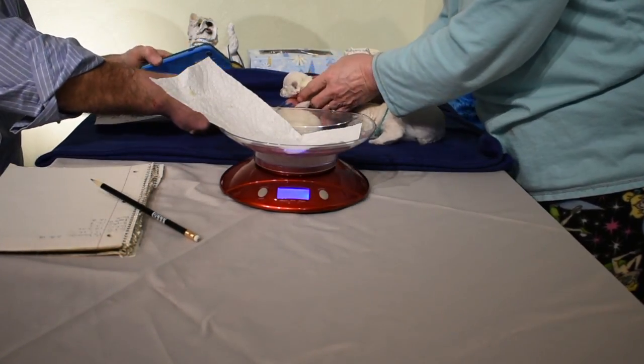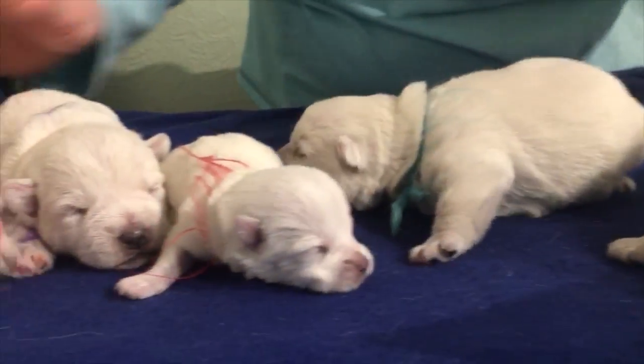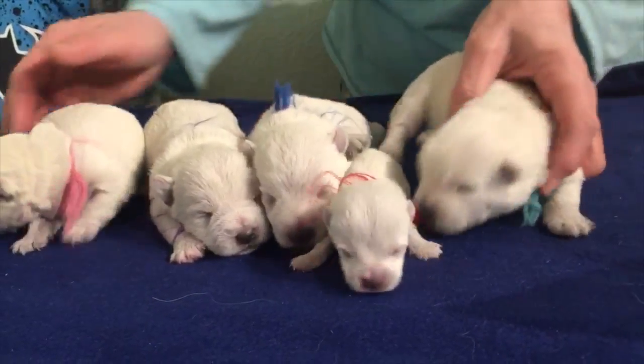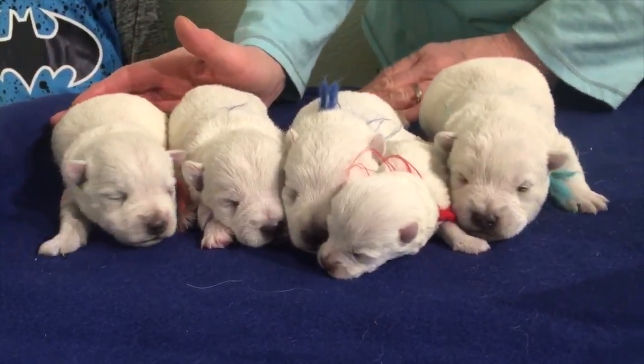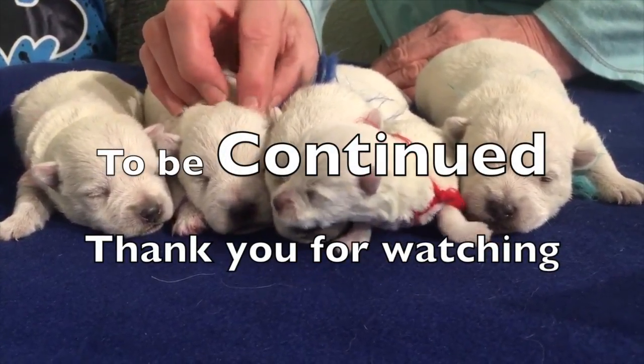See how smaller she is than the rest of them. Taking a little while longer to catch her up. And these are the puppies from Rebecca's litter. We got to get them back to mom. They've been away too long already. So we'll take a look at them again next week.